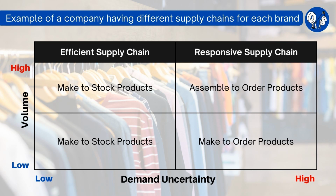Since these brands require different strategies, it also uses different supply networks. These networks can provide backup for each other if any of them experience disruption in their supply chain. Gap is not the only company which is tailoring its supply chain to meet the market requirements. You'll find several other companies using multiple supply chains to suit their products.